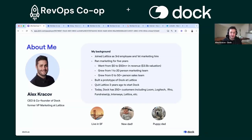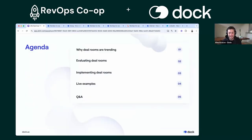We really feel that product market fit, and we really feel this trend in the industry. When I started 3 years ago, no one even knew what a deal room was. No one was really coming to it. They'd say, oh, I'd have to really explain the idea. Today people come to us and say, hey, I'm looking for a deal room. I'm going to try and get into why that's the case today. So here's the agenda. We're going to get through it.